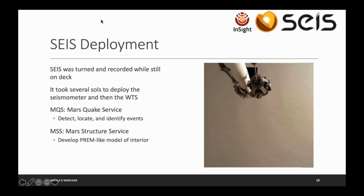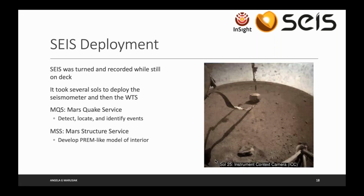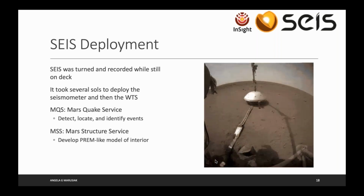But yes, to get to the seismometer. So SEIS was deployed over several sols, or Martian days. The arm picked it up off of the lander deck and then placed it onto the ground. You'll see the tether is being moved a bit. The tether was designed so that it wouldn't create any additional noise in the seismic signals that are recorded. And then in that final frame, you see the wind and thermal shield, WTS, being deployed over SEIS. That all occurred in early February of this year.